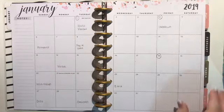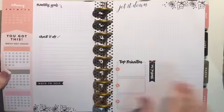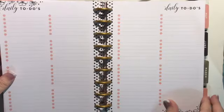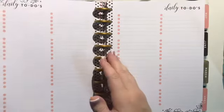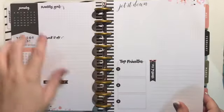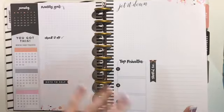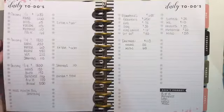Before I do anything else, let me show you something. In February, they give you an extra one of these, and I took it out. I put it in the back because I didn't need it, and here's why. I'm still going to focus on a monthly goal, my priorities. I still want to fill this out and add color to it. Right now I'm just playing.